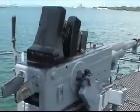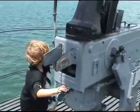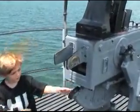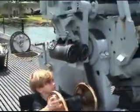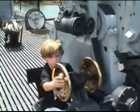Can I get a picture of you with the big gun? Stand by the big gun. Yeah. Like you're shooting it. Yeah, no, don't climb on it. Stand at the back of it. Right here. This is the back. Like you're shooting it. That's a big gun, huh? What are you doing, Caden?